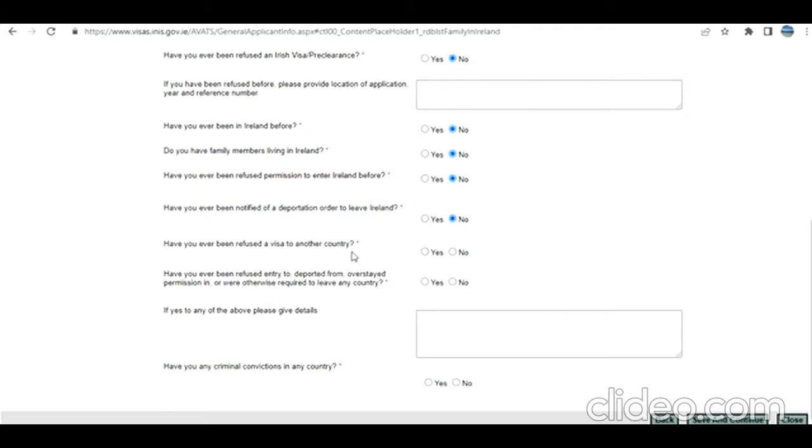This is very important. Do not misrepresent in any application. Be honest, because if they find out that you have put incorrect information, there could be severe consequences. So be careful, guys. Never make any mistake. Always check your application and read it, in case you have misread or misunderstood a question. Have you ever been refused entry? If you answer yes to any of these questions, then provide the details. Have you any criminal convictions in any country? I select no. Now let's go to the next section.